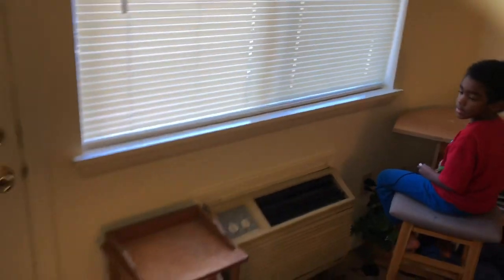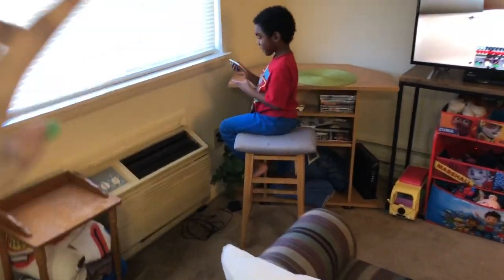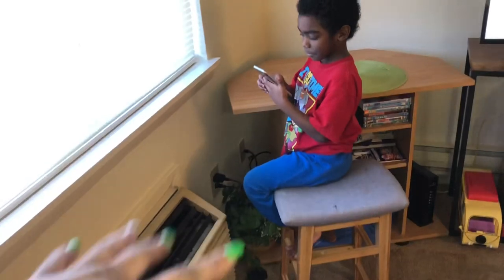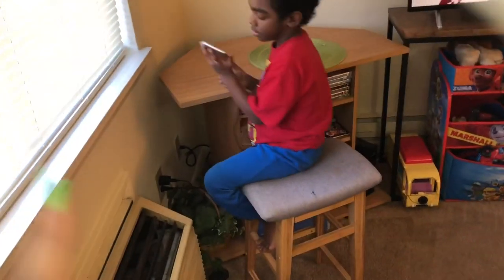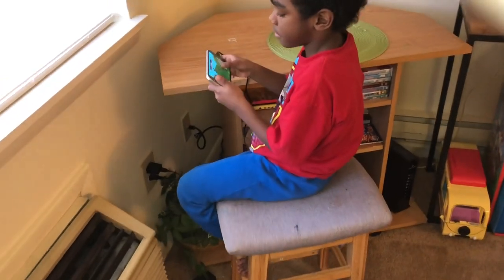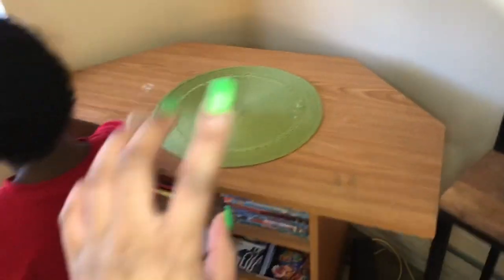Let me back up a little bit so you can get the full view. So here where my son is sitting, this is where he eats his food and stuff like that, and just chills on his game. If he needs to charge his phone or his game, he can just hang out right here. I have this little, okay, I don't know what you would call that. I forgot what it's called, but I just have that there.